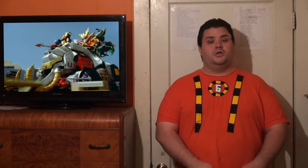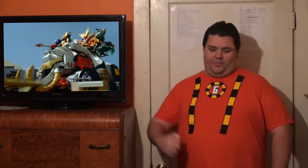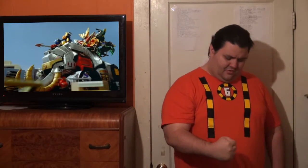The coolest part of this Ultrazord for me is the finishing move where it launches all of the power spheres, with the Hurricane Megazord just slamming them into the mammoth one after another after another.